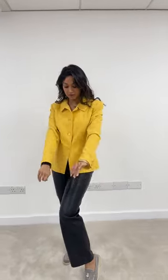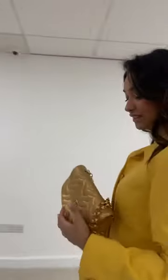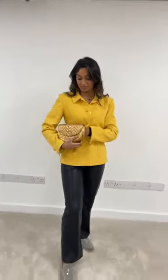Looks really nice with the leather trousers. That's exciting, so many ways, isn't it? So this is how it looks on me. Really nice. I would most likely have the first button undone like this. And the bag I would most likely style it with is probably this gold one, depending on the occasion. For the evening, this would probably be a really nice look. Very nice look, yeah.